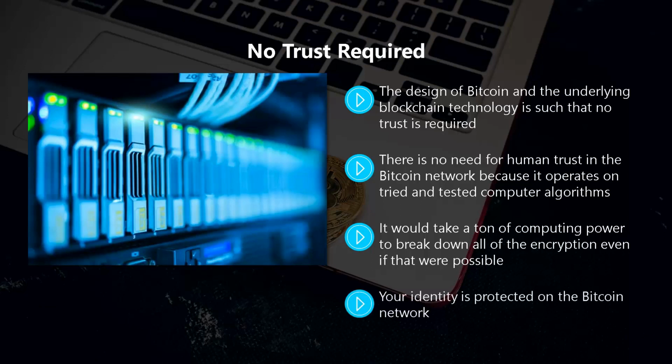Your identity is protected on the Bitcoin network. All of your Bitcoin transactions are verified using a private and public key. You use your private key as your digital signature in your Bitcoin transactions, and network users can verify this by using your public key. Both of these keys are encrypted, so you can only use a public key if the correct private key is used.